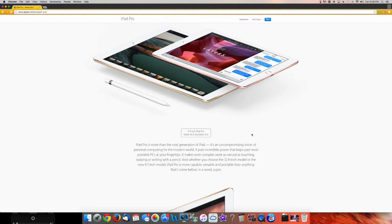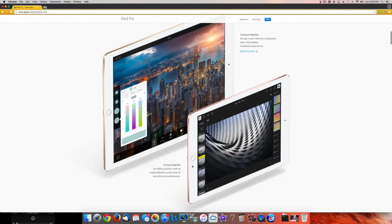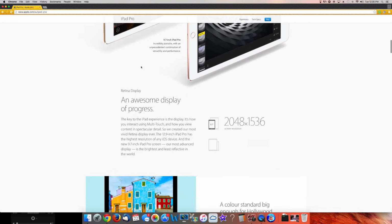iPad Pro is more than the next generation of iPad. It's the unparalleled vision of personal computing for the modern world. It puts incredible power that leaps past most portable PCs at your fingertips. It makes even more complex work as natural as touching, swiping, or writing with a pencil. And whether you choose the 12.9-inch model or the new 9.7-inch model, iPad Pro is more capable, versatile and portable than anything that has ever come before.